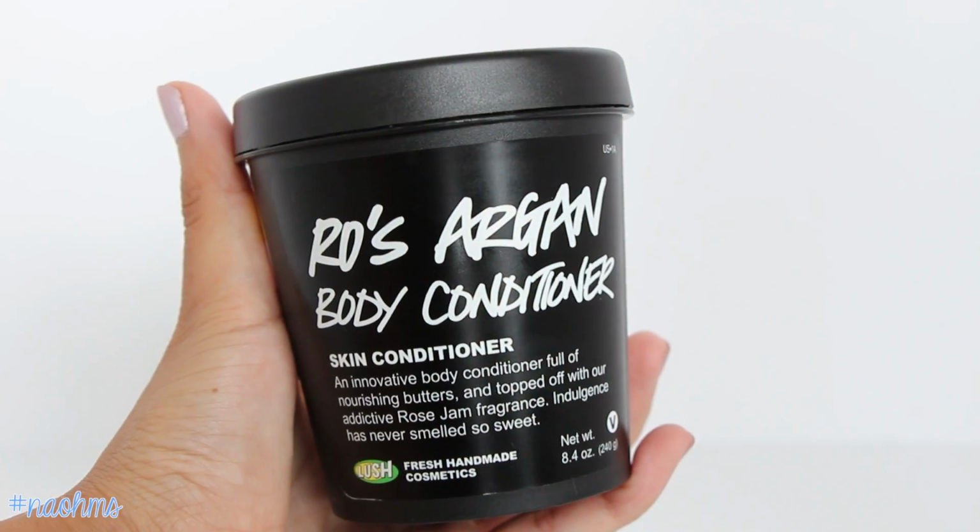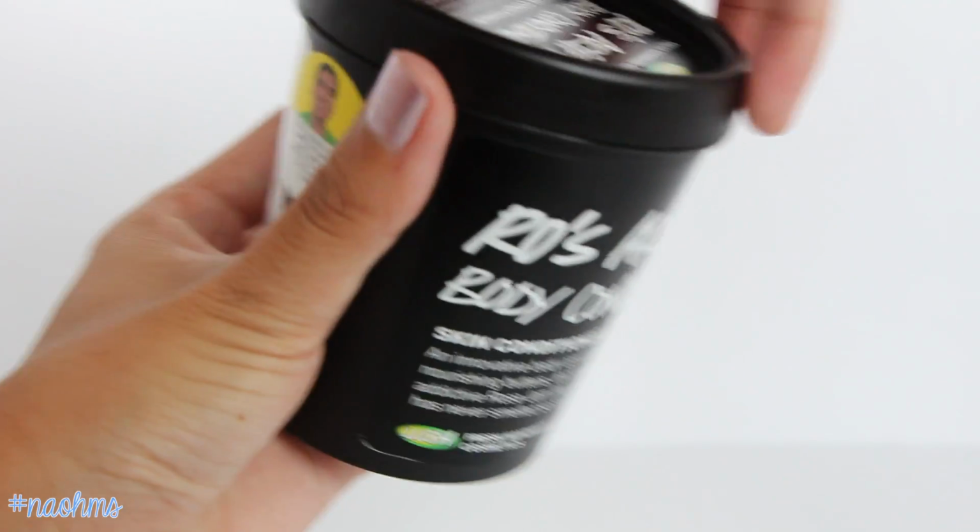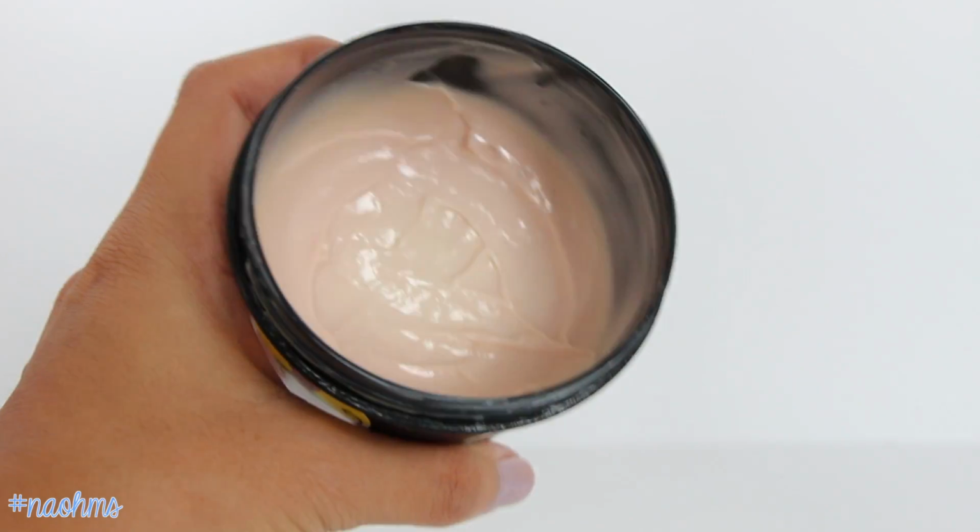And I actually like using this both in the shower and outside the shower, and I have been really loving this. This smells like I want to eat it. I swear, this thing smells like the holidays, like rose jam. Ugh, it smells so good.